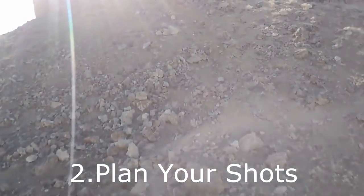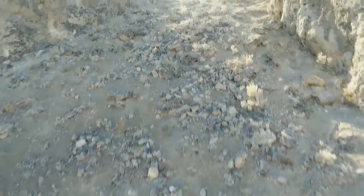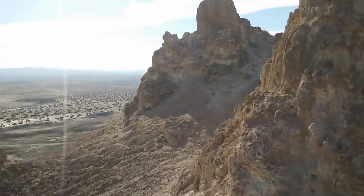Number 2, plan your shots. Here's another great example of that. I'm trying to fly through a couple of cliffs here. Got a fantastic shot, one of my favorite video clips with the DOBBY. Look how it just kind of pans out and reveals what's behind there.